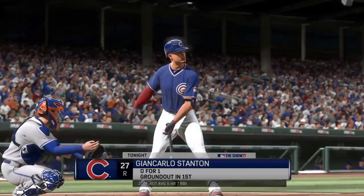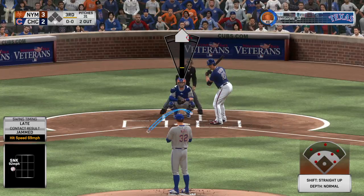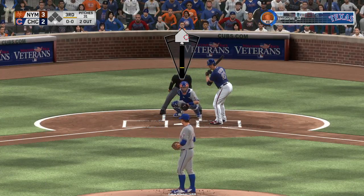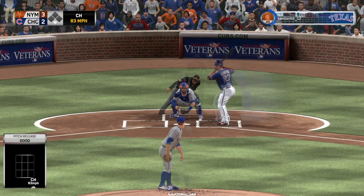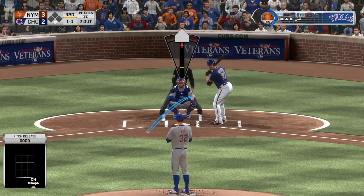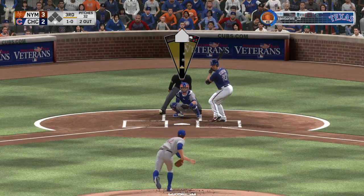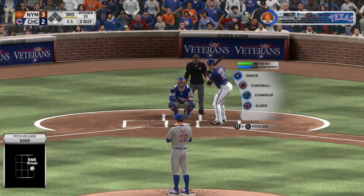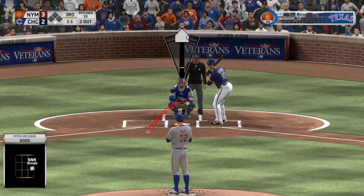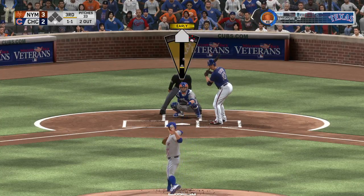Number 27, Giancarlo Stanton now. Stanton. He's ready. Here's the first offering. Check swing, but he held up in time. Ball 1. The windup and the 1-0 pitch. Good looking sinker on the inside corner. From the windup, the 1-1 pitch.